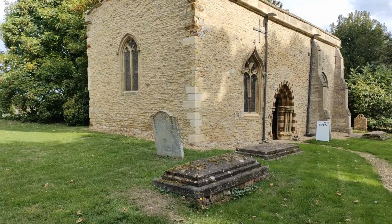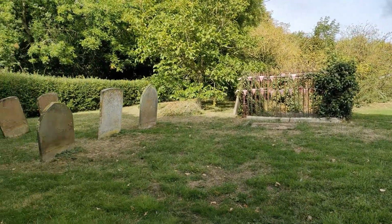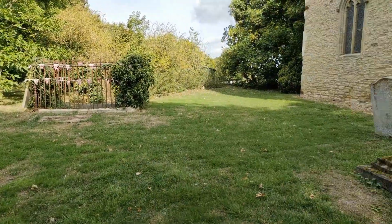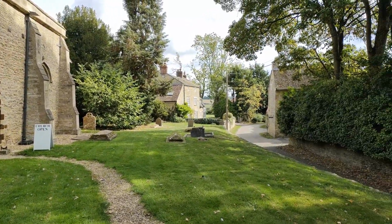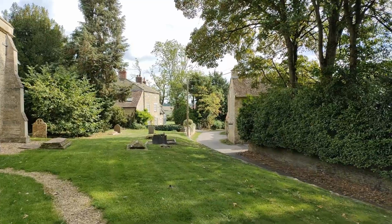It's a very small site the church sits on, slightly raised from the road, and the village itself, well, village, I say, it's a hamlet. It's tiny. It consists of only a few houses, to give you some idea of what the little hamlet looks like.